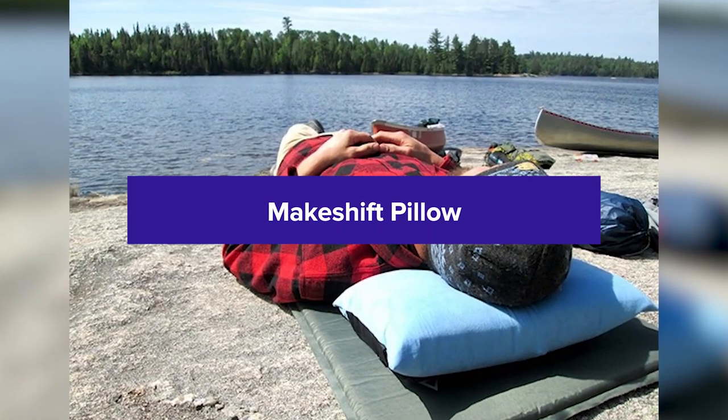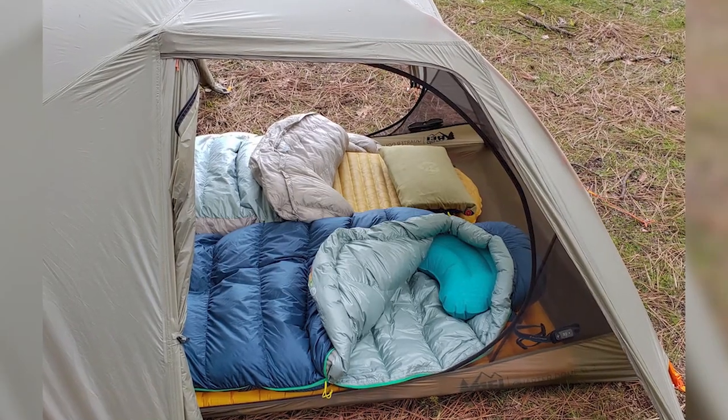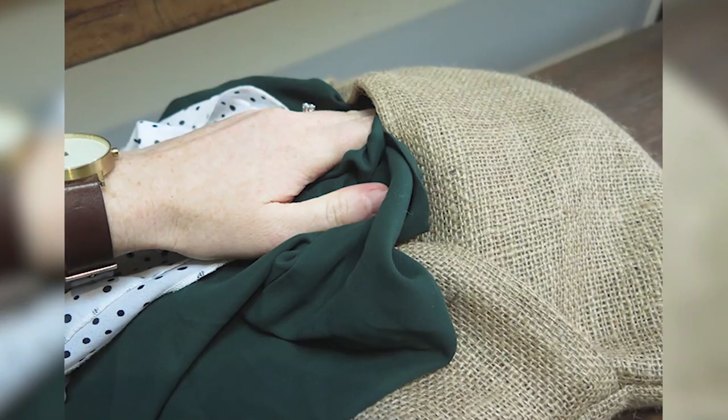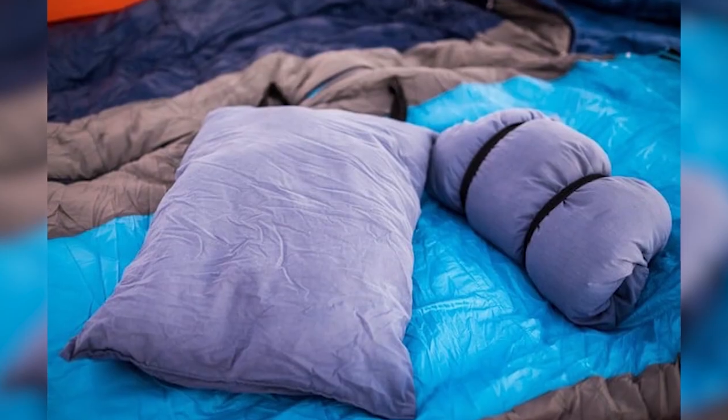Number 6. Makeshift pillow. Saving space in your bag is helpful in camping. You can fit necessities that you might need. A pillow eats up space in your bag. Rather than packing a pillow, you can pack a pillowcase and fill it with clothes to use as one. It can be a great alternative to bringing another bag.